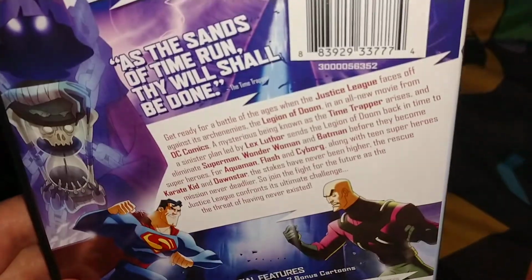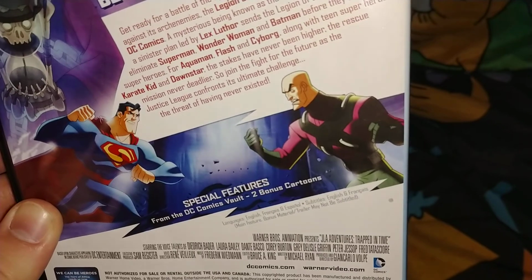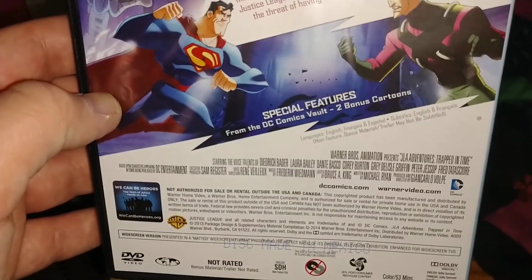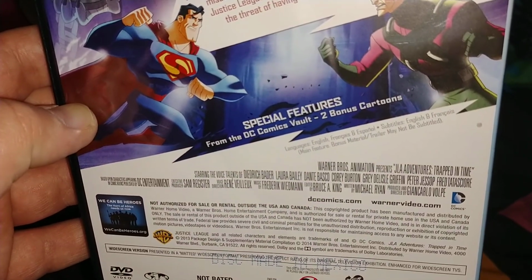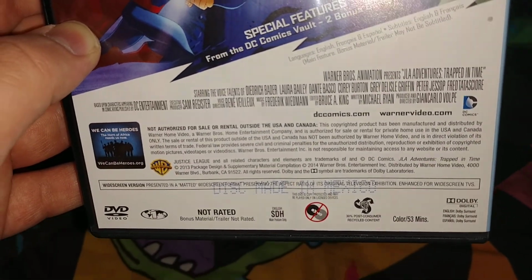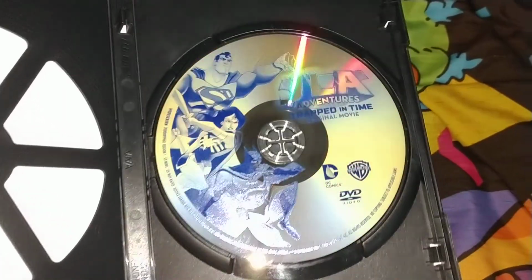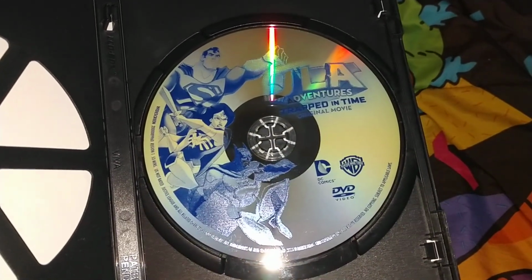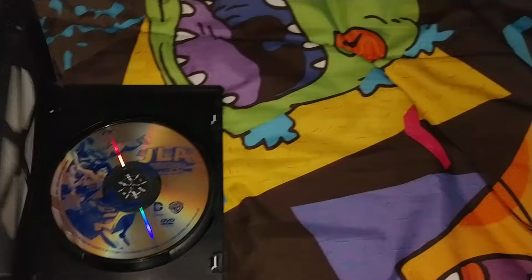Here's the back, and you can pause and read that. Picture of Superman. Special features from the DC Comics Vault, two bonus cartoons, 53 minutes. It was released back in 2014. Also, like the Scooby-Doo, it's inside a recyclable case. The design is pretty plain, but it's in blue. Picture of Superman, Wonder Woman, and Batman. JLA Adventures: Trapped in Time, original movie, DC Comics, Warner Bros., and the D logo.